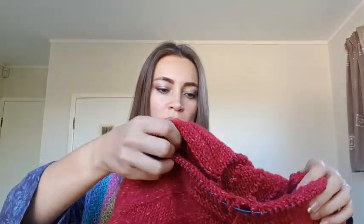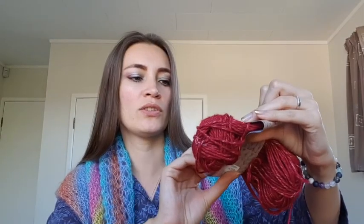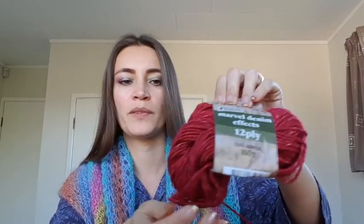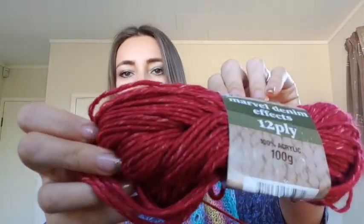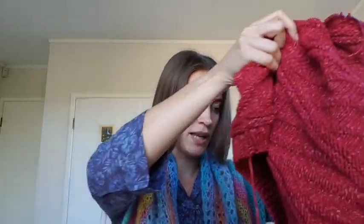Here I'm already divided in for the neckline, and then I will just have to do the sleeves, which I'm afraid I'll have to buy new yarn. But anyways, this is 100% acrylic yarn, 12 ply, Four Seasons, Marvel Denim Effects. And it has this really nice red with some whitish speckles.